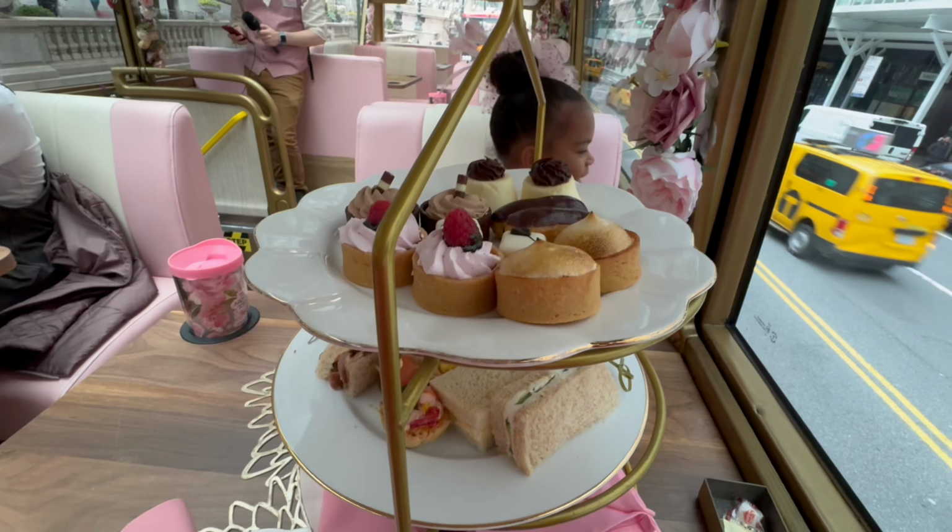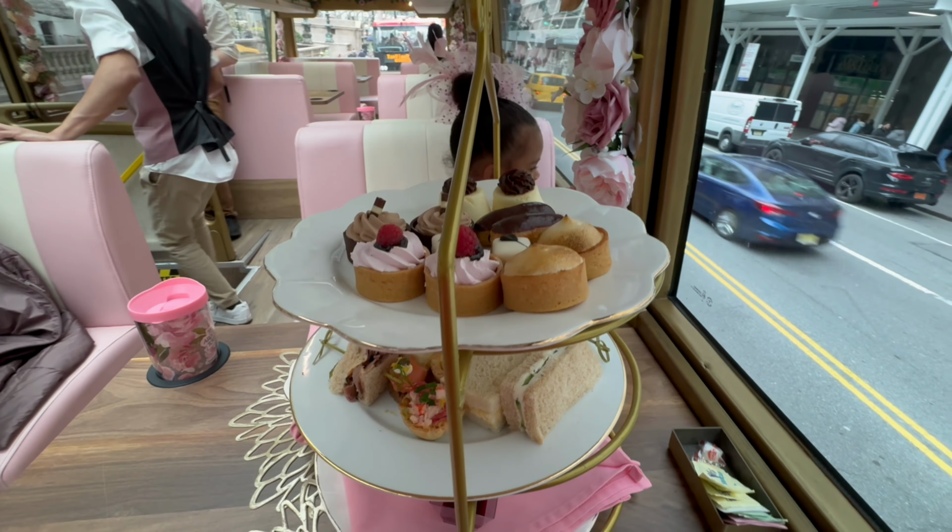So once you check in, your server will take you to your table where you will see this fabulous 3-tier tray of tea sandwiches, scones with the clotted cream and jam spread, and some sweets. It was such a wonderful spread.